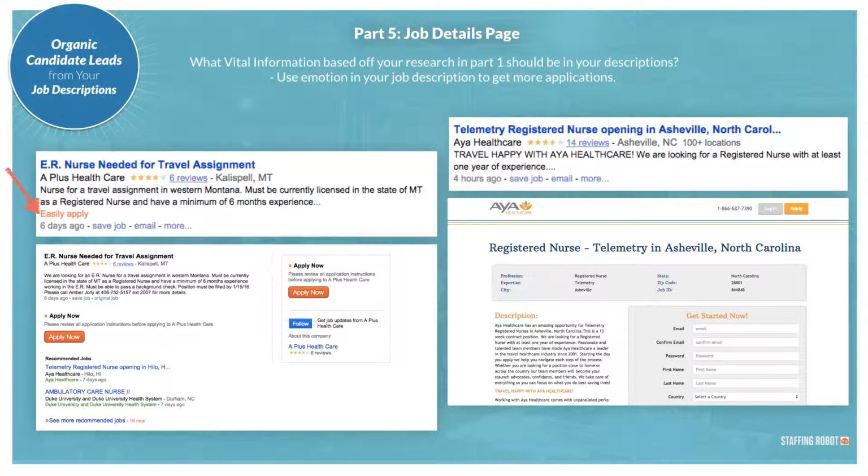So next, when we get to job details pages, when someone clicks on one of these links, both of these examples are from Indeed again. Essentially, from Google, some would be Indeed, and then some would be organic from someone's website. In Indeed, like I mentioned earlier, you can do this easy apply on the left-hand side with the red arrow that allows people to quickly apply in Indeed. So this is a manual job posting that gives that extra convenience.